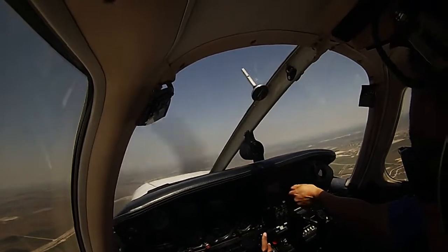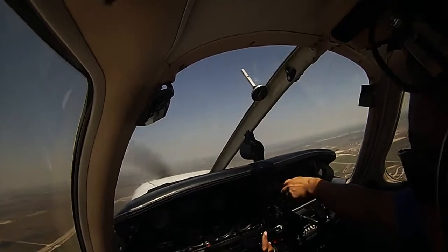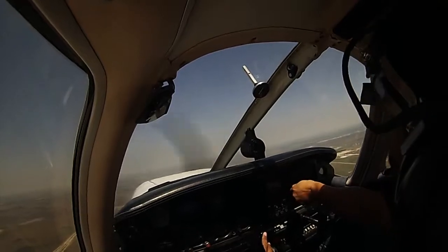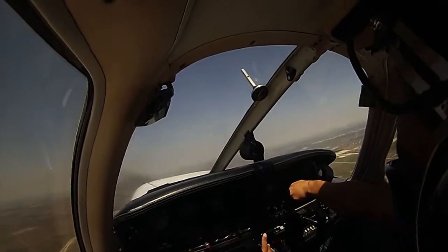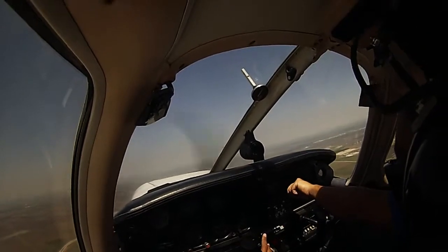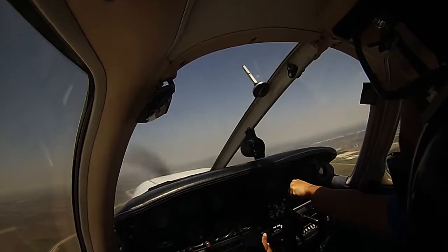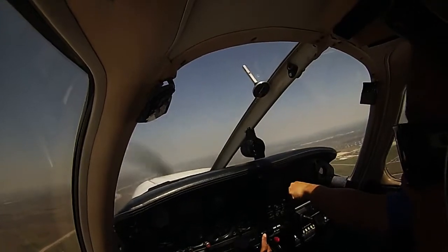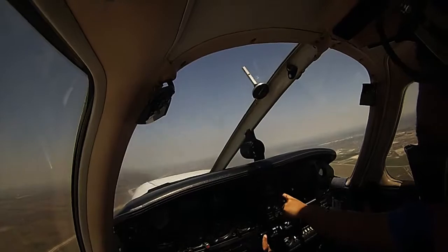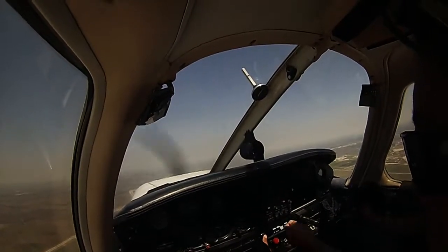Use the little cursor to scroll through these characters. Right now, Kilo is going to be the first one. Then we're going to go Charlie Lima Lima. So C. L L. And then hit enter. And then you're just going to have a direct to key.